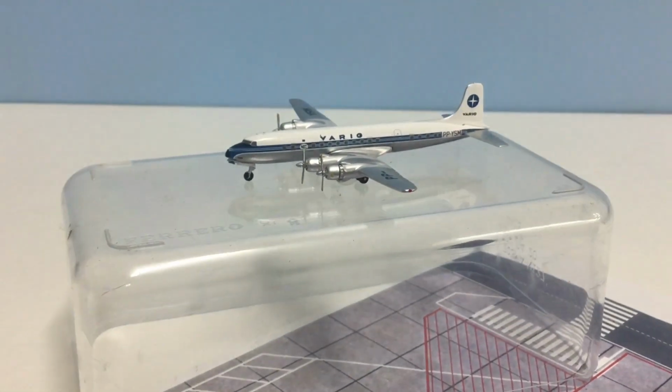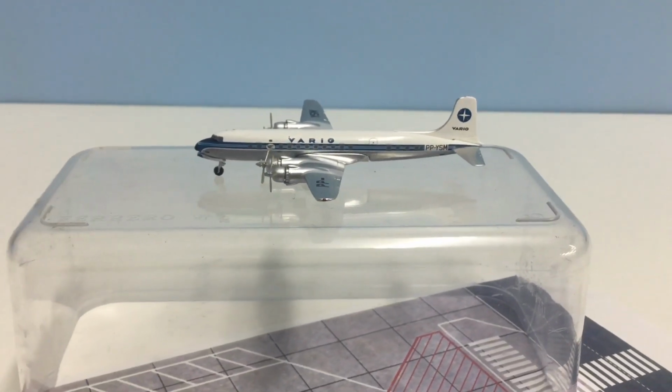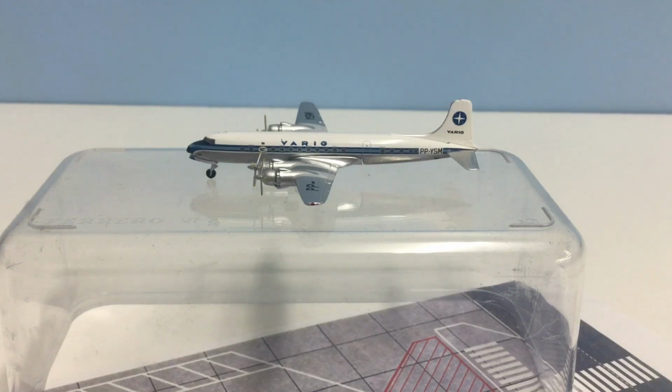But again, I think no one else is going to be making these kind of piston prop liners. It's the sort of thing that I love AC for, and this is a nice addition to the collection once again.